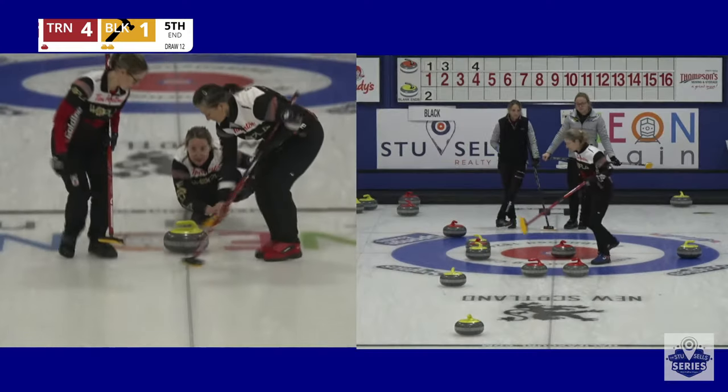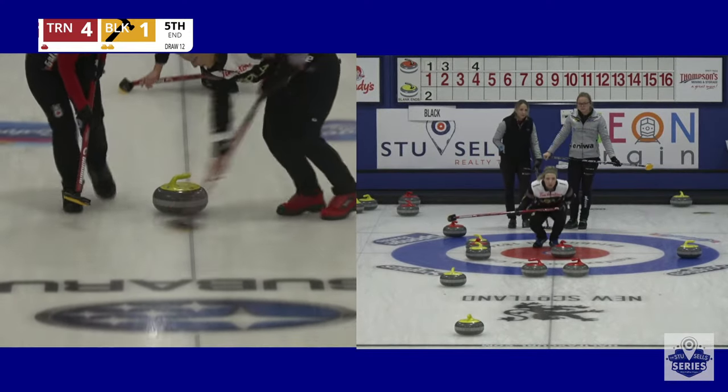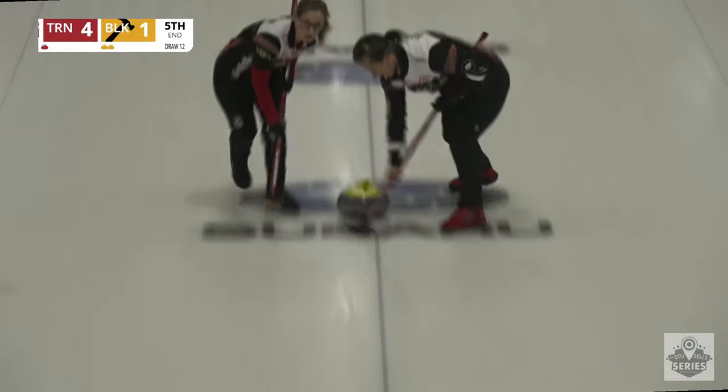So she's trying to hit the left one first? Yeah. She's really just looking to crotch it over. Yep.